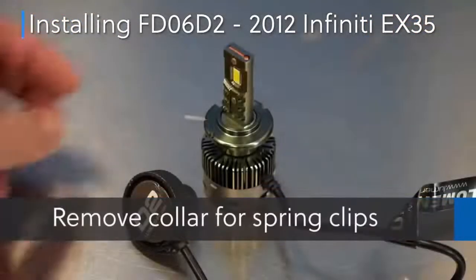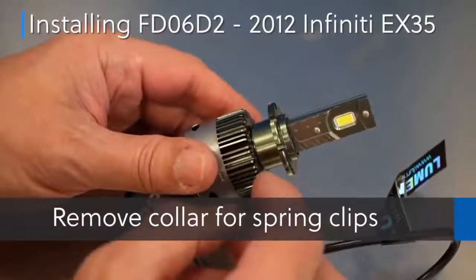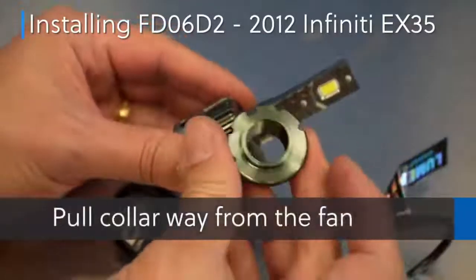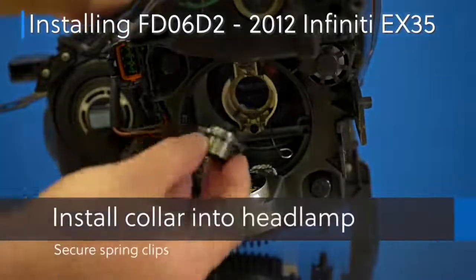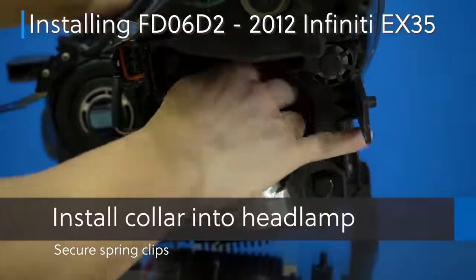Because this bulb is held by a spring clip, we need to prep the LED bulb for install by removing the collar from the bulb core. To do so, simply pull the collar away from the fan on the core, as it is held in place by pressure. Once removed, install the bulb collar into the housing and secure it with the spring clips.